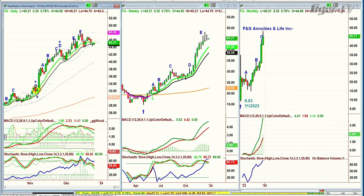Yes, F&G Annuities and Life. There's insurance. Leg C in the monthly, fabulous chart. Leg E in the weekly, fabulous chart. A little overbought. Look at that on-balance volume. And look at the daily.